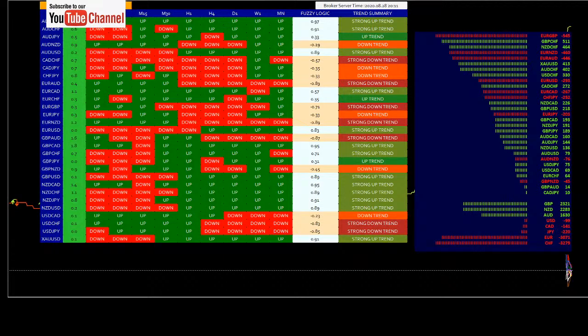Okay, Aussie dollar. Let's see what we have. Looks like we closed above this small resistance on Aussie dollar, which is also 4 hour resistance. But the breakout was very weak. When the breakout is very weak, what we do is we try to not take the trade. It's only 2 pips closed above, which is not enough.